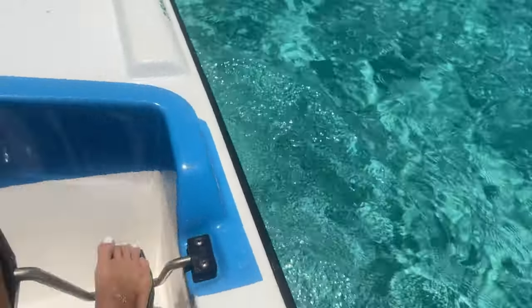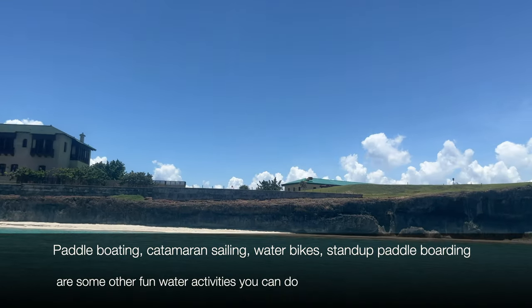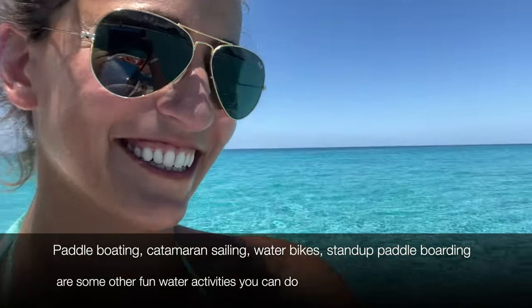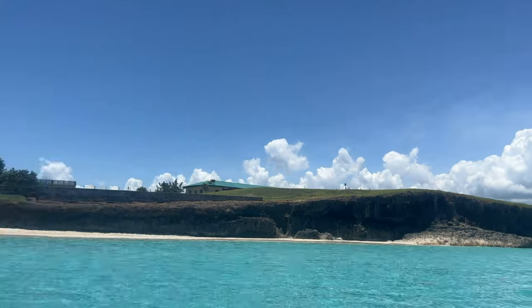Some paddle boating. The water is so clear and turquoise. It's unbelievable.